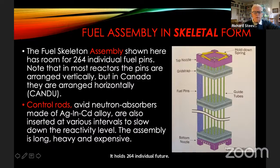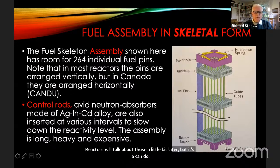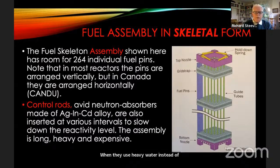Most of the pins are arranged vertically in this system and in most systems, but Canada is the exception. In Canada, they didn't have large enough materials to make these reactors, and so they put them in hoop-like reactors welded together, and these are horizontal and have been ever since. And they have the Canadian deuterium uranium reactors. We'll talk about those a little bit later, but it's a CANDU, and they use heavy water instead of light water, or deuterated water. We'll talk a little bit more about that later, but that's the exception to the more common light water reactors that you see here.